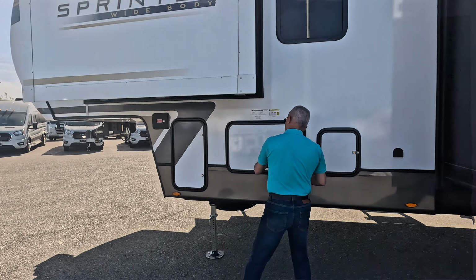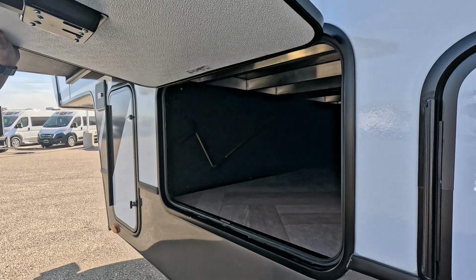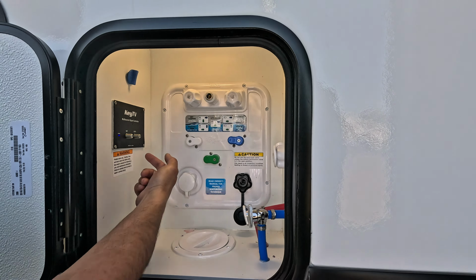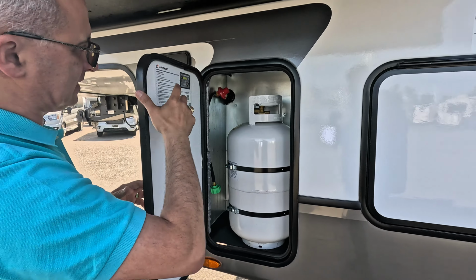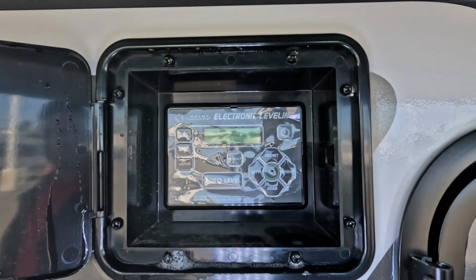And coming over here, you have the pass-through storage. And if we open this compartment, full docking station, so outside shower hot and cold, cable, satellite, sanitary flush, all the city water connections right there. And typical Sprinter, you have two propane tanks, one on each side, 7-gallon on this side, 7-gallon on the other side. And then this is actually the compartment to prove to you it has auto leveling.